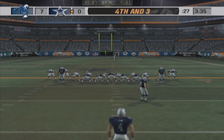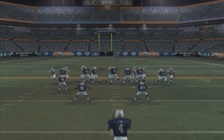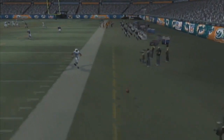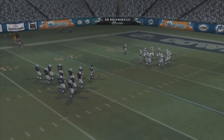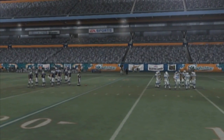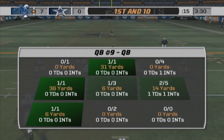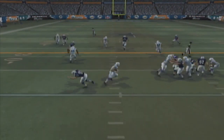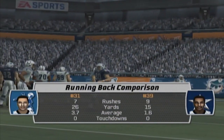The offense has not moved the ball well. They've yet to cross the 50-yard line. They'll spot this one where it went out. So they have first and 10 here, on the 22-yard line. With the run, hand off to the tailback. Number 94 comes up to make the play at the 28-yard line.